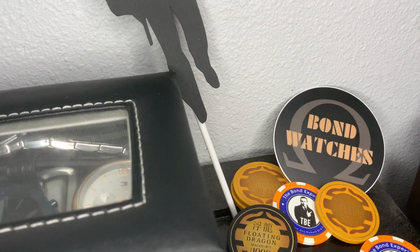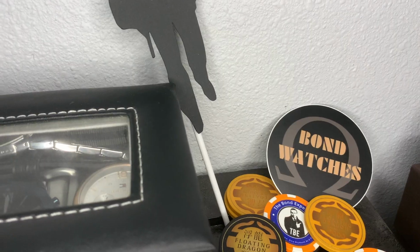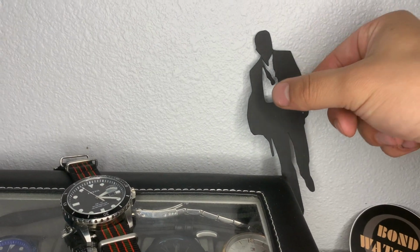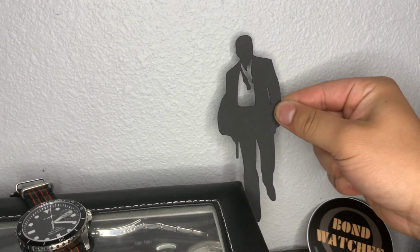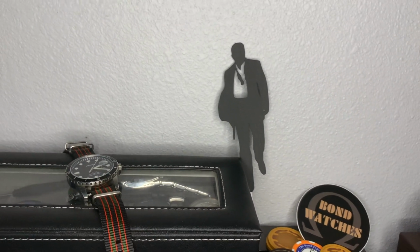Here's the Omega Bond Watches No Time to Die themed sticker. And then you guys have probably seen this right here. Just wondering what this is. This is actually from my 20th birthday. It was my cake topper, so you can definitely see it's Daniel Craig's silhouette from Casino Royale. Such an amazing cake that a family friend put together.